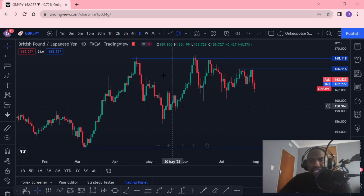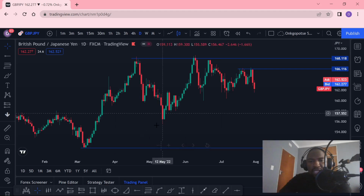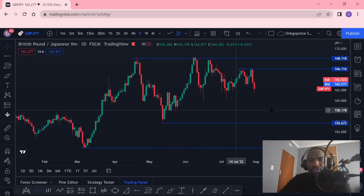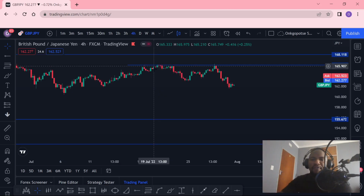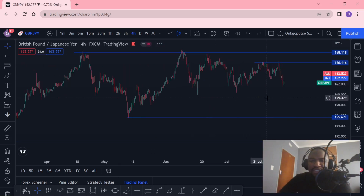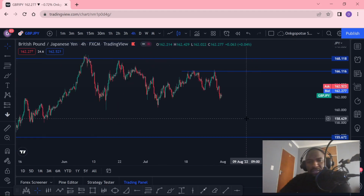So price has given us 1 2 3 touches, and also came back and gave us this double top right there, and now price has also given us this low right there. This is the nearest low that you can look into. So when you dive in deeper to the 4 hour, you can also simply see that the GJ is committing itself towards the downside, right?